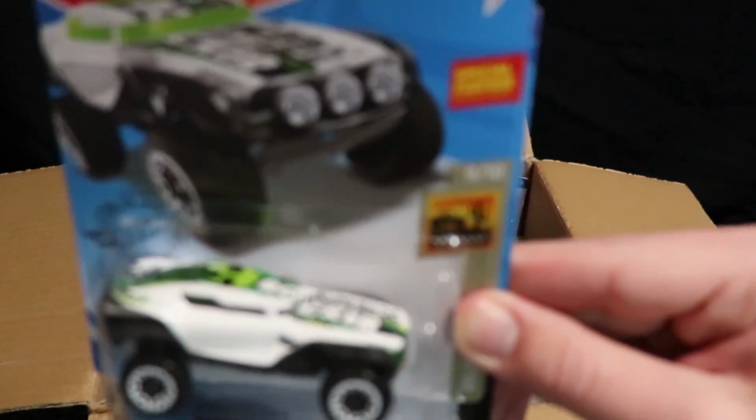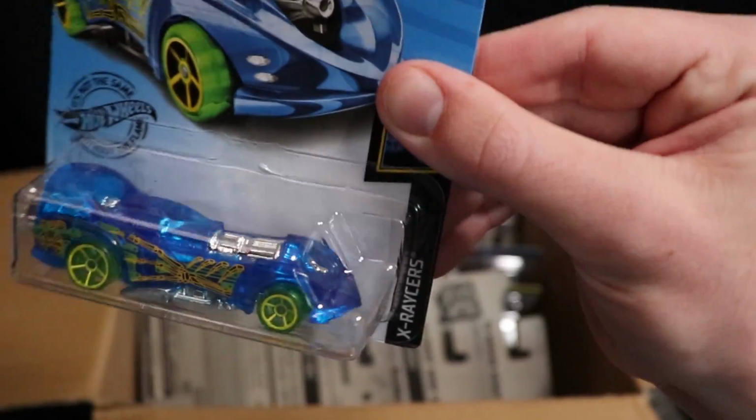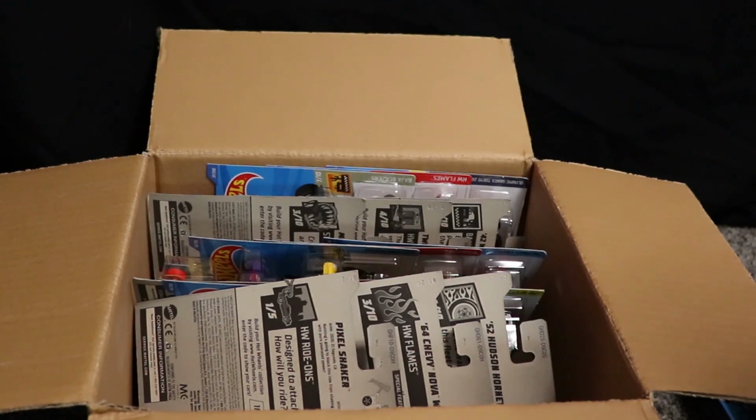Looks like it's got a metal base, so it looks like it's going to be pretty quick. We've got Hyper Rocker in green, which you guys have seen before. And then we have Power Rocket in blue. Another car that you guys have seen before, I believe.